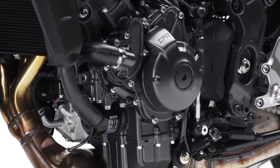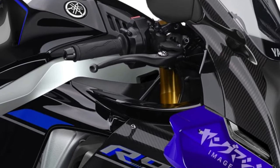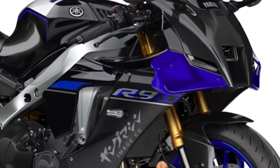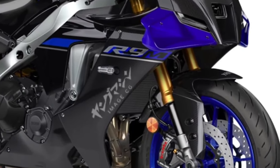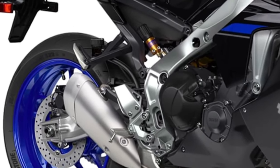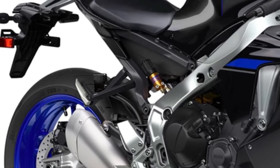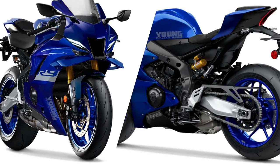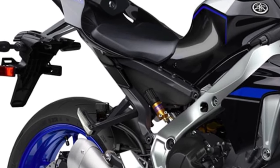Powered by an advanced 900cc inline-4 engine, the YZF-R9 delivers electrifying acceleration and remarkable top speed, ensuring an adrenaline-charged riding experience. Yamaha's engineers have fine-tuned the engine to perfection, harnessing technologies like variable valve timing and direct fuel injection for optimal power delivery and efficiency across the rev range.